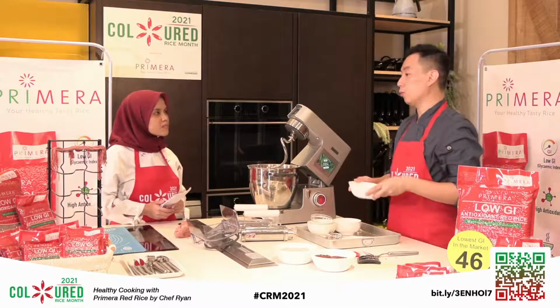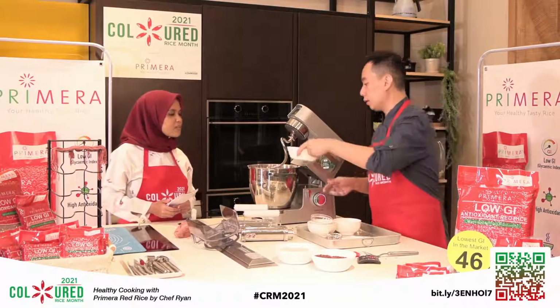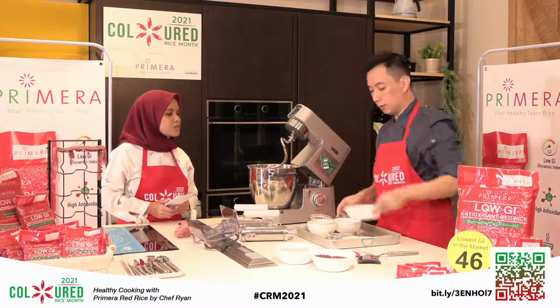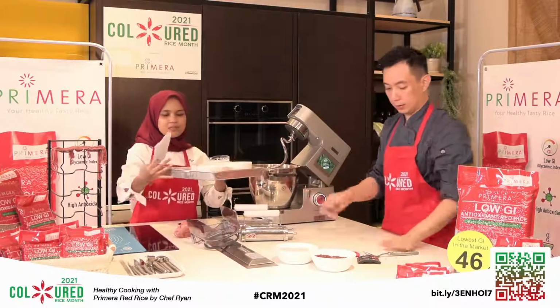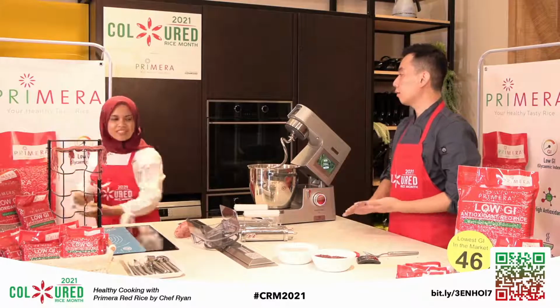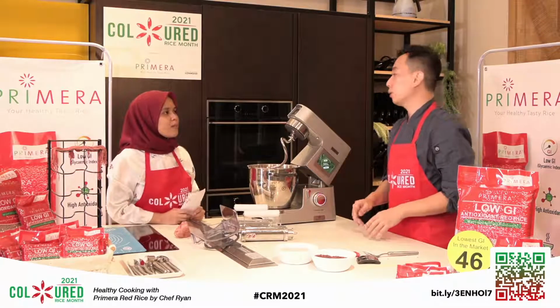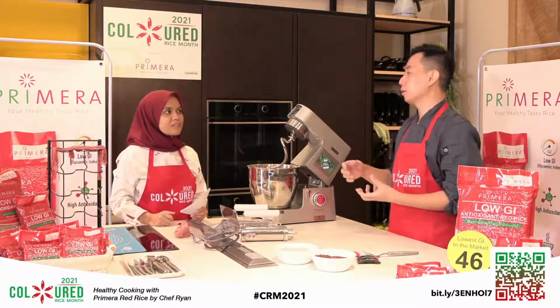Now the difference is that earlier on we had eggs, right? But this round, we just use water. Then the whole thing just goes into the mixer. And that's it. If you don't put in the red powder, it wouldn't affect the taste of the whole recipe, right? Yeah, it wouldn't. It's just for color purposes. Okay.